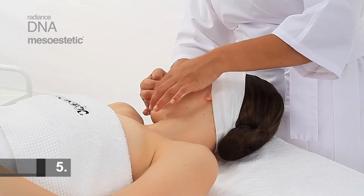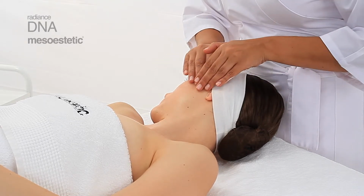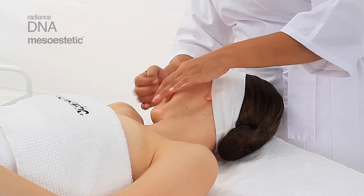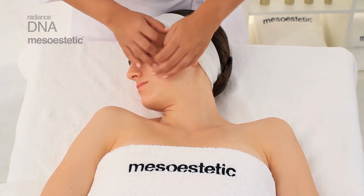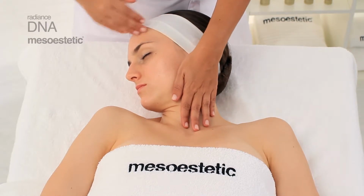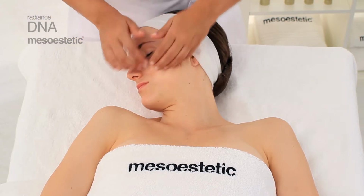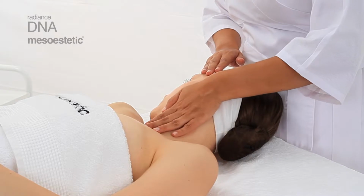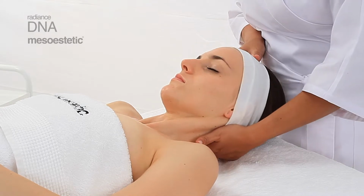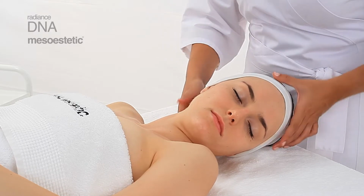Step 5. Upward fan movement along the nasolabial fold and lifting towards the parotid gland, followed by simultaneous emptying to the temporal and maxillary bone. Turn the patient's head slowly, holding it from the occipital bone, and repeat steps 2 to 5 in the right oval area.